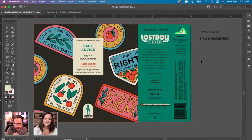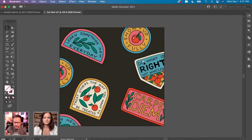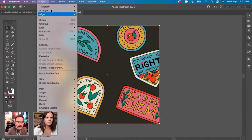Do you use Recolor Artwork at all? Great segue onto Adobe Illustrator. Have you used Recolor Artwork much? I haven't actually. Do you have a duplicate of your badges? I think you have them all grouped. So if you just do a duplicate, like in here, you're not messing with the other one. Select that, and then you go to Object, and then Edit Colors, or no, it's over in Edit. I'm sorry. Edit, Edit Colors.